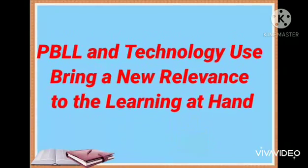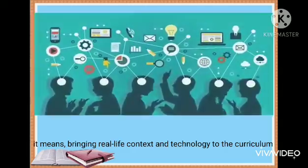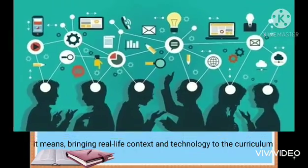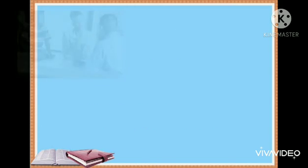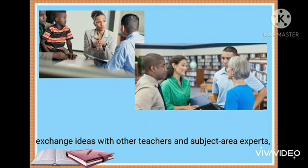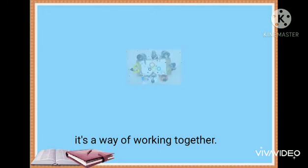Next, project-based language learning and technology use bring a new relevance to the learning at hand. It means bringing real-life context and technology to the curriculum, where students are encouraged to become independent workers, critical thinkers, and lifelong learners. Teachers can communicate with administrators, exchange ideas with other teachers and subject area experts, and communicate with parents. Project-based is not just a way of learning, it's a way of working together.